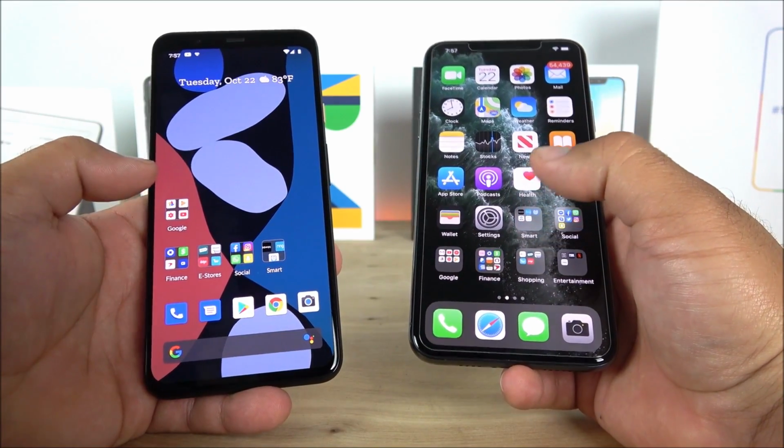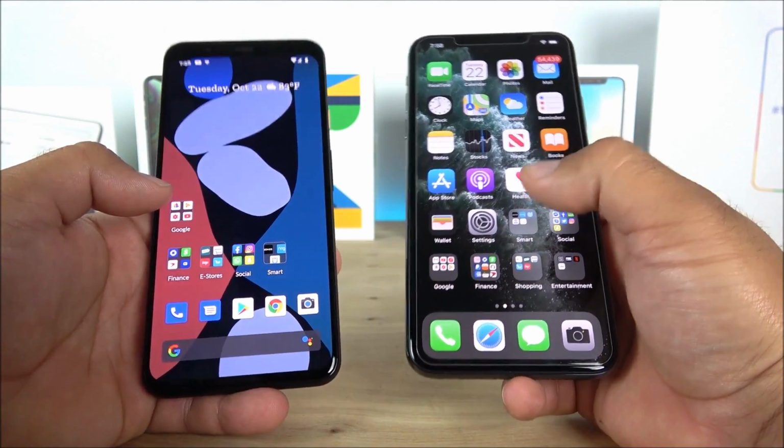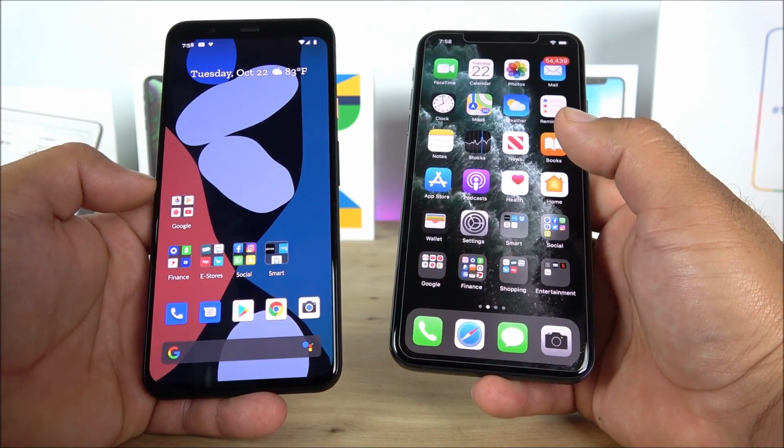Now, I didn't take any night shots. I can leave that for a separate video, doing the night mode on each device, but just let me know in the comment section below if you guys want to see that.